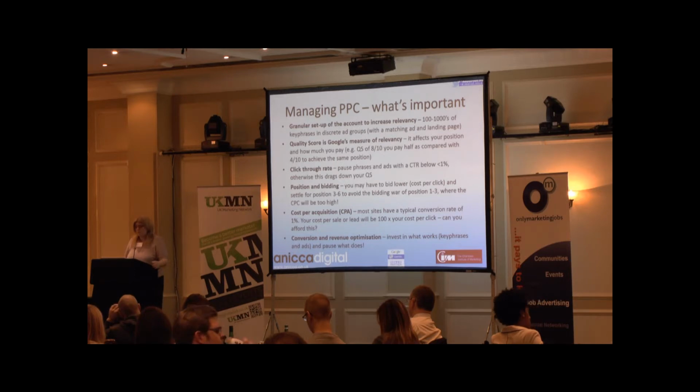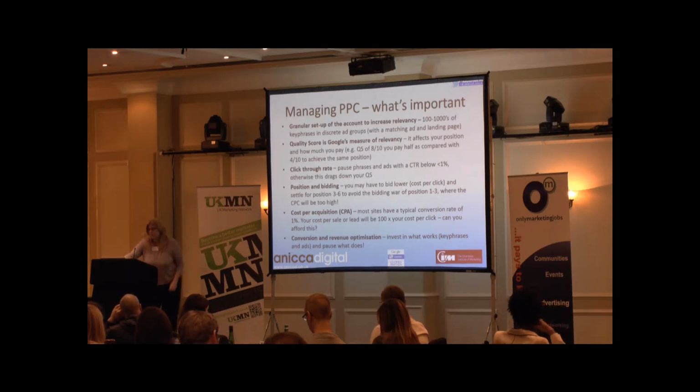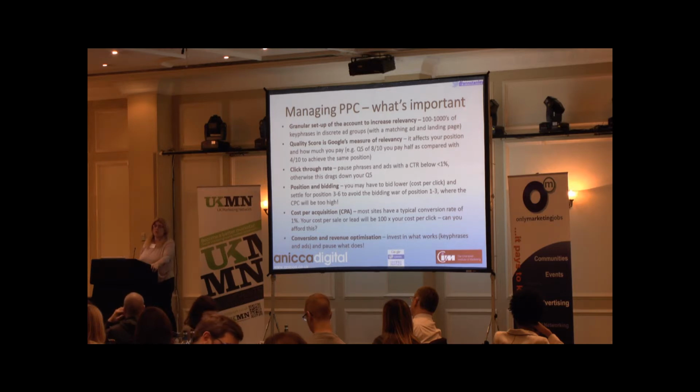Why is that important? Well, if you convert 1 in 100, 1%, if you're number 1, that's costing you £100 a lead, whereas if you're number 4 and it's 25 pence, it's costing you £25 a lead. So you could be paying over the odds just to be position 1, and you'll spend your budget much quicker. So it's all about getting the best return on your investment.